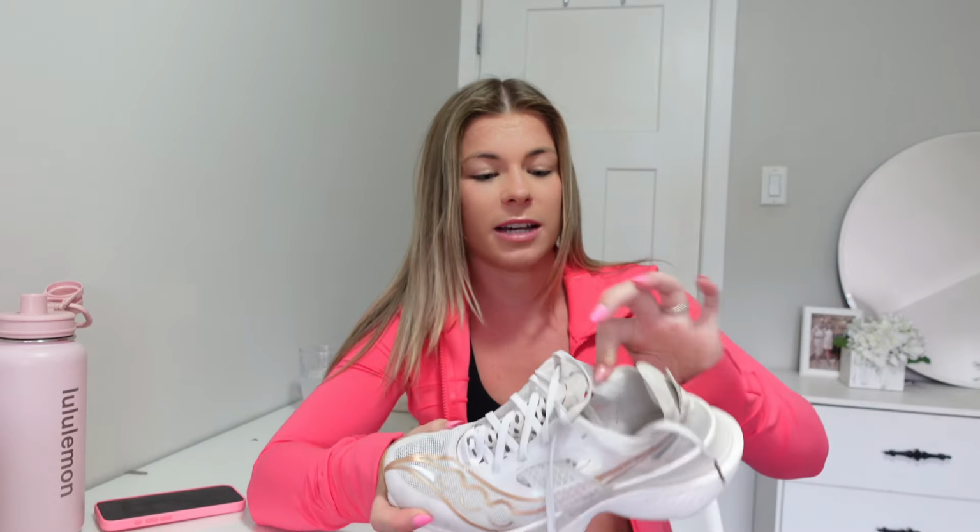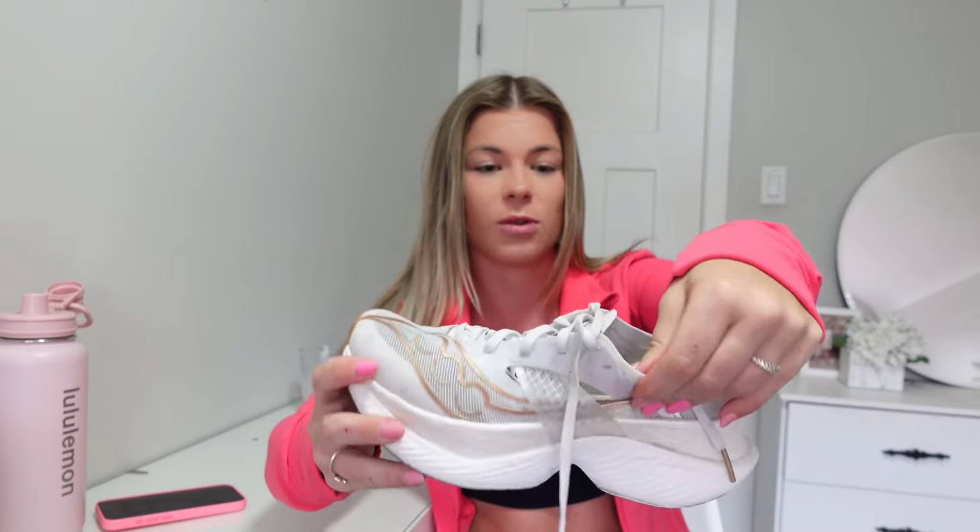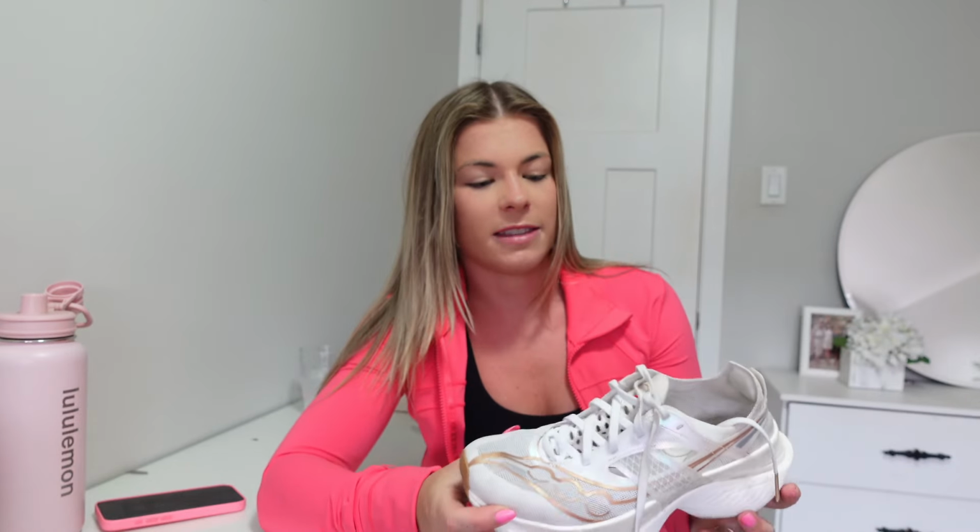The reason for this is because these have a carbon plate, and you can see here that the structure is very different. It's quite flimsy up here. The support is not the same, and that's okay for some runs, but if I was to wear these consistently every single day, I would get a little injury, I would think, after a while, just with that lack of support.